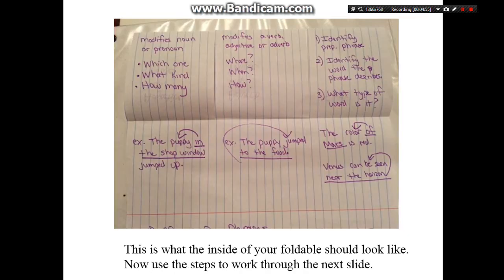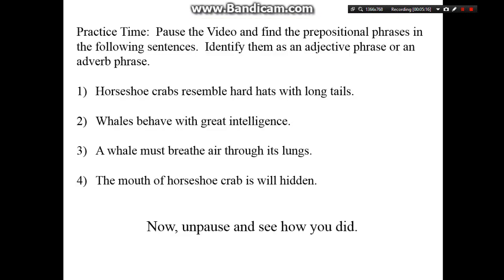Oh, and by the way, in case you got lost, this is what the inside of your foldable should look like. So you can write these down. Now, work through the next slide. Seriously, work it through because it'll let you know if you understand this or not. If you don't, go back and watch part of it again. If you do, we'll practice some more in class tomorrow. Here they are. Good luck. Do the steps. Please do the steps. Pause. Follow the steps. See how you did.